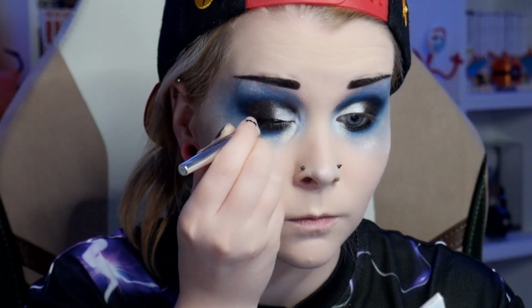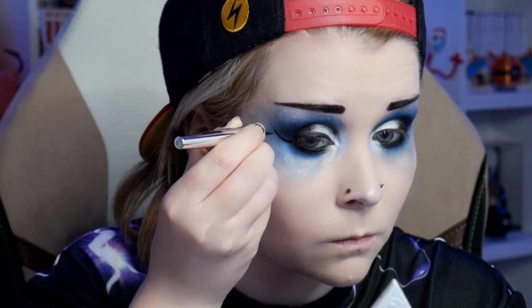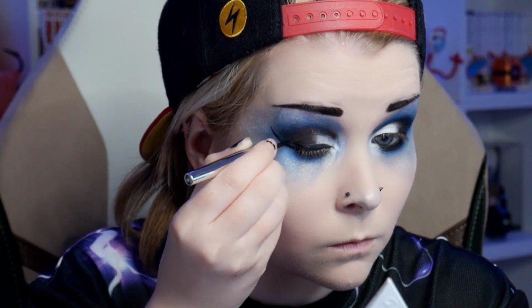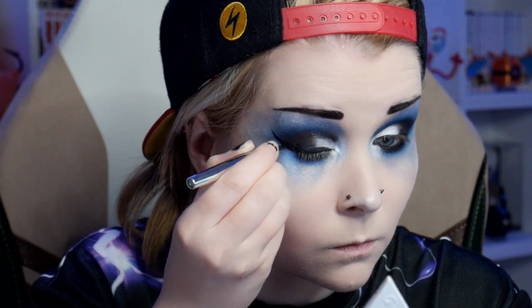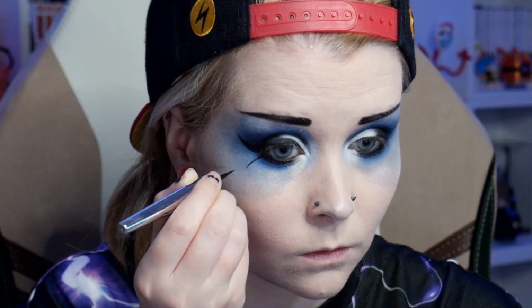There's really no secret to the eyeliner. All you need is a good liquid eyeliner with a fine tip. When I was in Ireland, I used Rimmel London Exaggerate Eyeliner, and now in Finland, I use Kik Cosmetics Black Liquid Eyeliner.